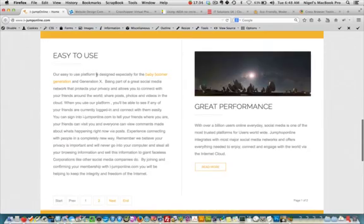Our easy to use platform is designed especially for the baby boomer generation, Generation X. Okay, you're repeating yourself. Being part of the great social media network that protects your privacy and allows you to connect with your friends around the world. Share posts, photos, and videos in the cloud. When you use our platform, you'll be able to see if any of your friends are currently logged in and connect with them easily. Okay, you can sign in. I'm not understanding. There's a horrible gap taking place here.